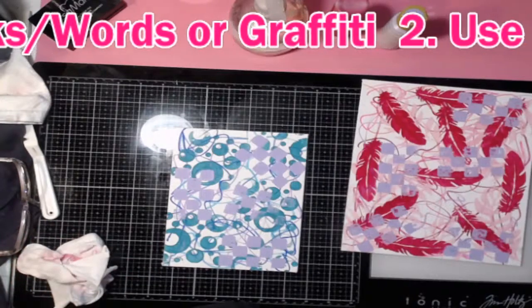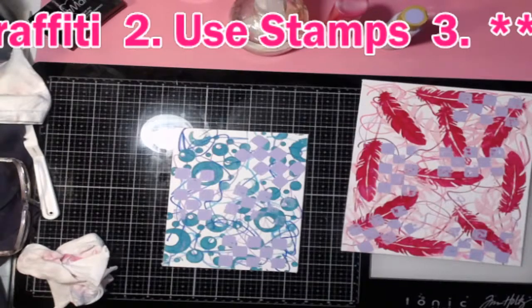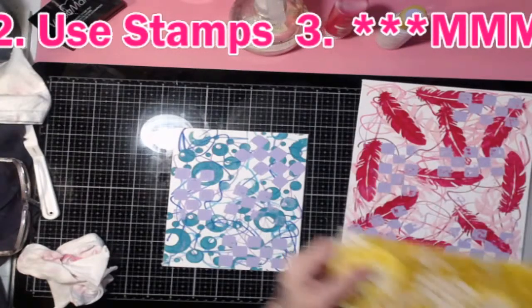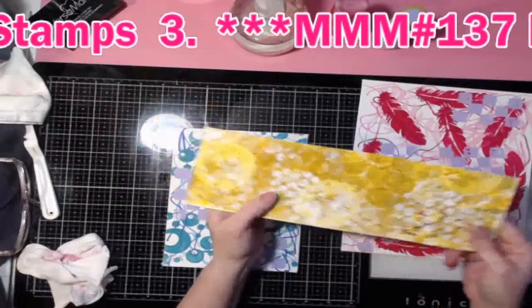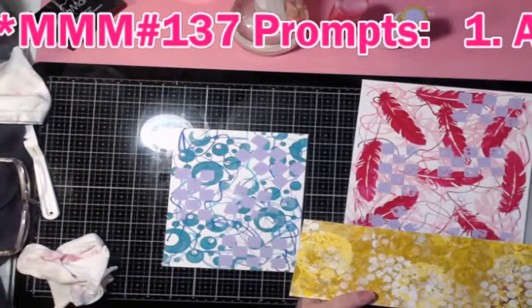Yeah, that's exactly right, Chazzy. Cutting it into ATC size changes everything about it, which is interesting. This is a little bit smaller, so you don't get the full effect.